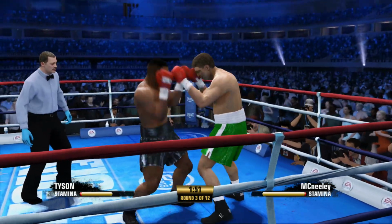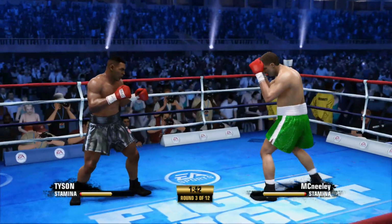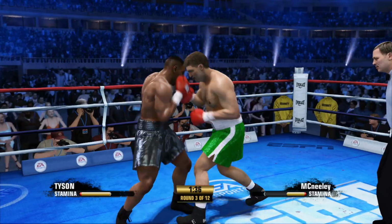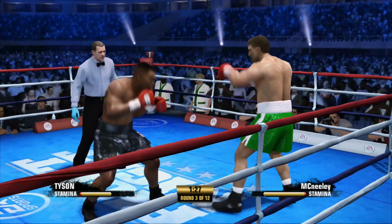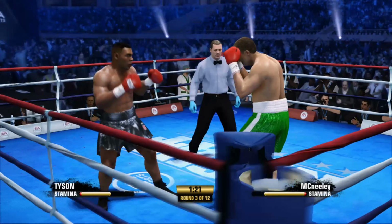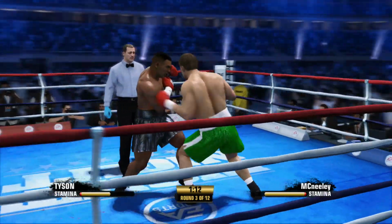A huge right hand from Mike Tyson. One, two. That's a big uppercut that just crashed home. And he's holding. How about a return to sender with the left hand? They're sending more than one at him now, the combo to the head.